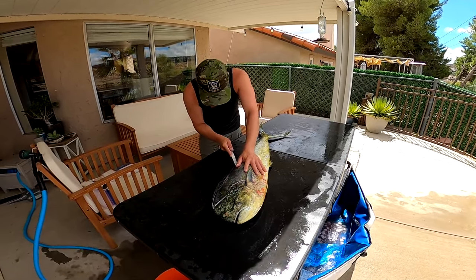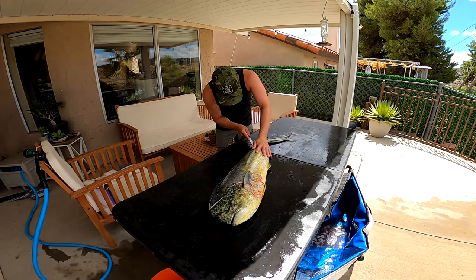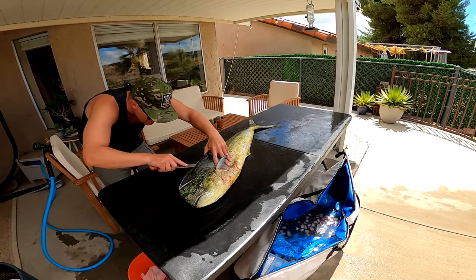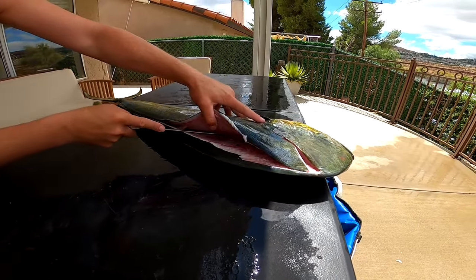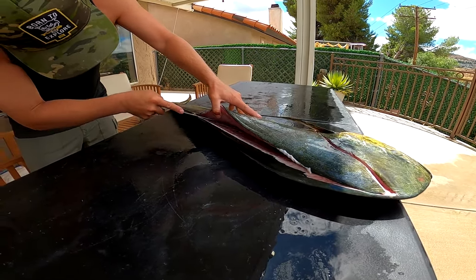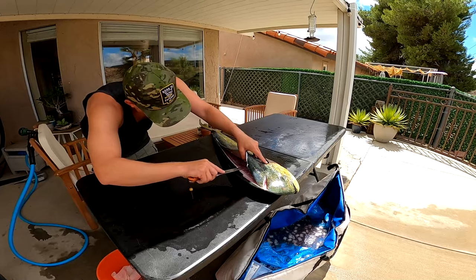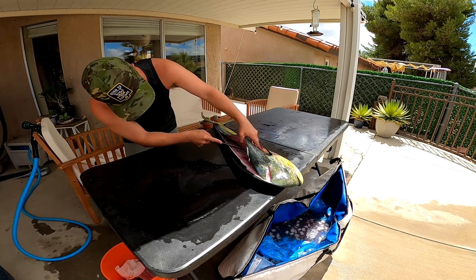Just gonna trace down the back here real quick. Yep, definitely bigger than that last one I just cleaned. All right, and I'm just taking my time, just gliding the knife along. Bones right there, trying to reach the spine. You can hear the knife hitting the spine there. Dorado have a very pronounced spine. And then I'm just walking the knife slowly up and over that.